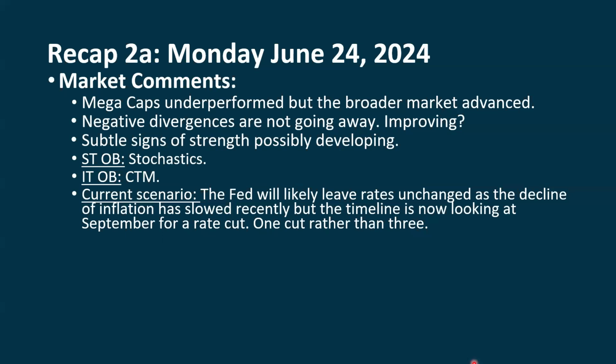And then they're looking at possibly one cut rather than three, but this is going to change. It's either going to happen the way we're seeing it here, or it's going to get pushed further down the road.